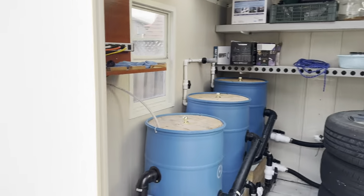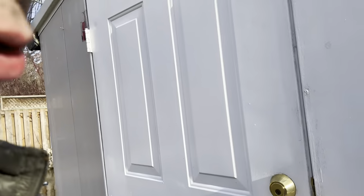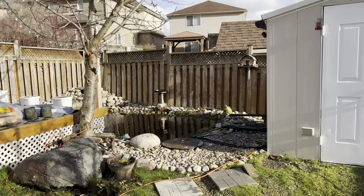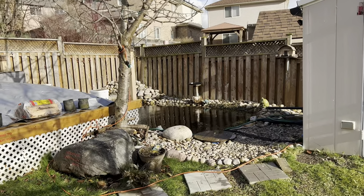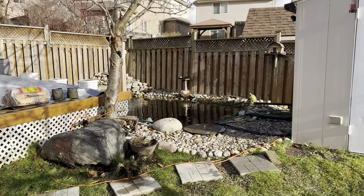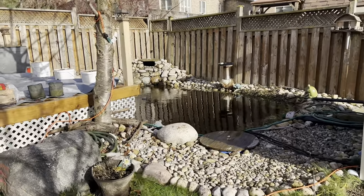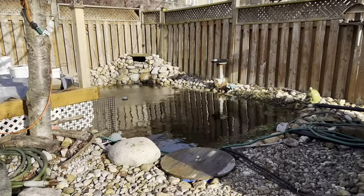And so for now, try to enjoy this spring weather while it lasts. Very, very unusual weather pattern here. So we get two seasons within a week. Winter and spring.